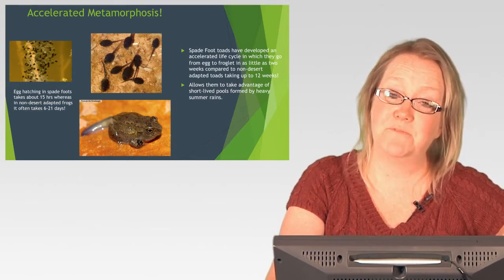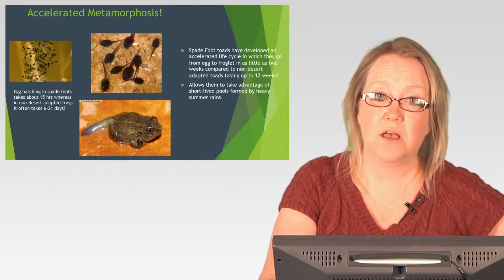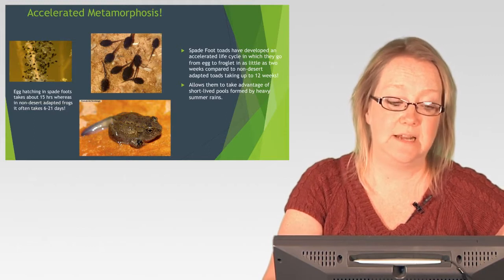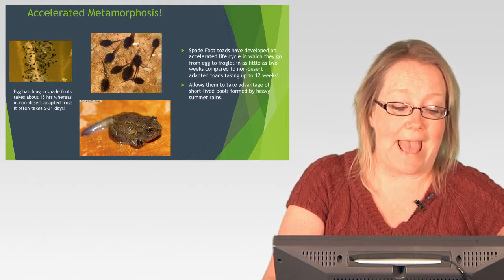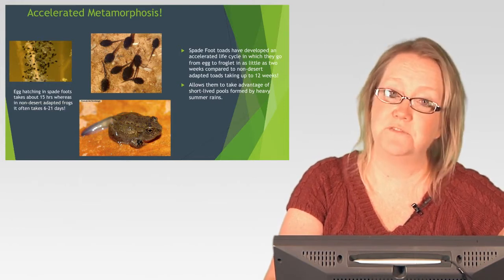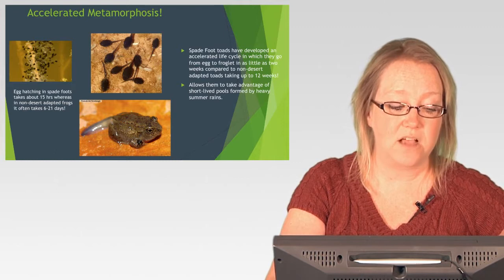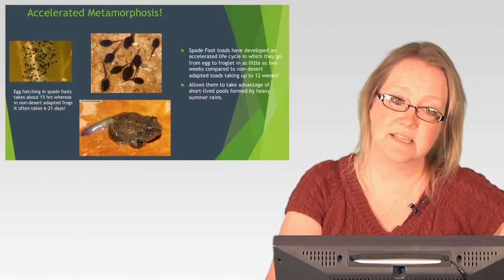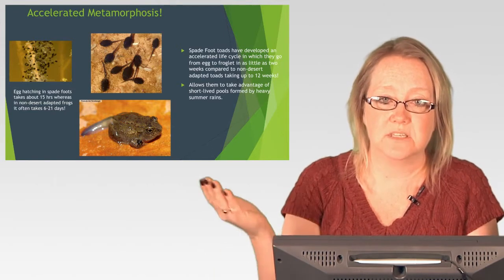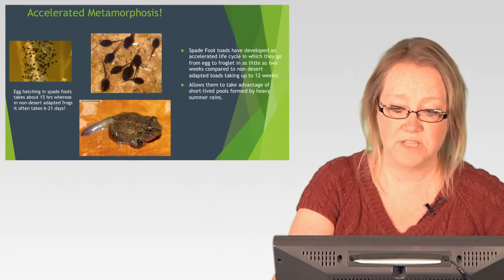So once again, amphibians generally tied to water, they lay their egg masses in water in these temporary pools, okay? So on the left here, you can see an egg mass. The eggs in this particular species can hatch out within 15 hours, okay? Most non-desert adapted frogs, it takes 6 to 21 days for those eggs to hatch out. So 15 hours versus 6 to 21 days. Very, very quick hatching process for those eggs.